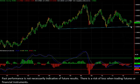Now, I could make a small argument at this time that the weekly charts could be pointing towards a potential cycle low here that could serve as support. But I would say that from a technical perspective, the monthly charts would show a greater propensity for downside action than the weekly charts are showing for upside action. Therefore, that tells me that, at least from a trading perspective, I would be looking at the possibility of selling this market versus buying it.